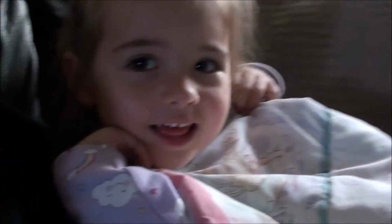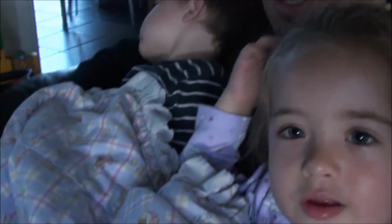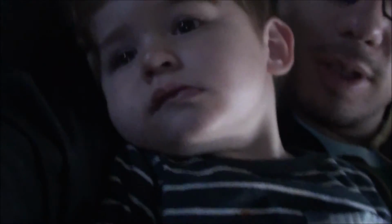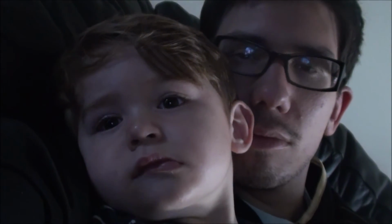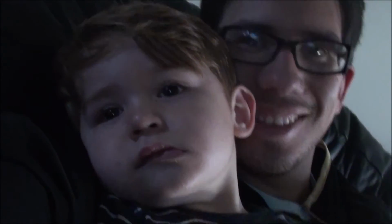We are going to call it a night. We are just having a little bit of a rest, watching Dora before bed. I'm about to change Obi. He's getting sleepy. Night, night, my Baba. Night, night, Baba. Want to say good night?